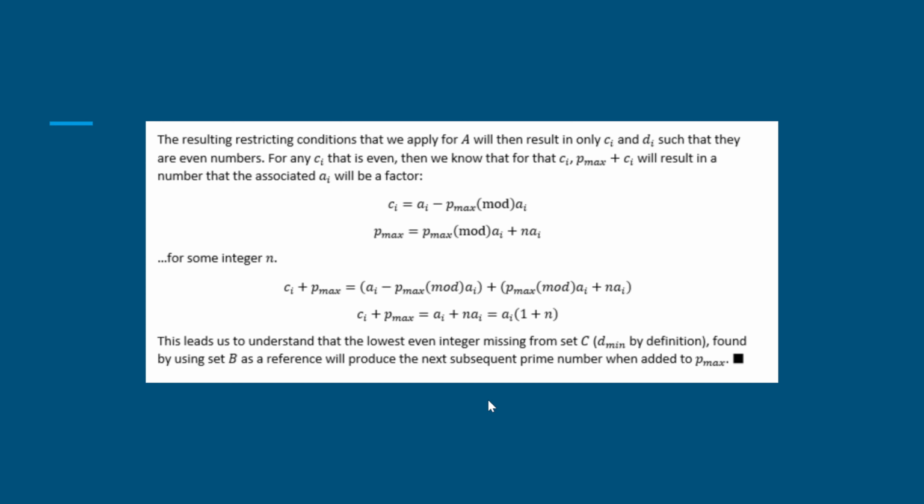So this means that the lowest even integer missing from that set, which is going to end up being d min, found using b as the cross reference, will produce the very next prime when added to Pmax. So it's a way to always determine what the very next prime is.